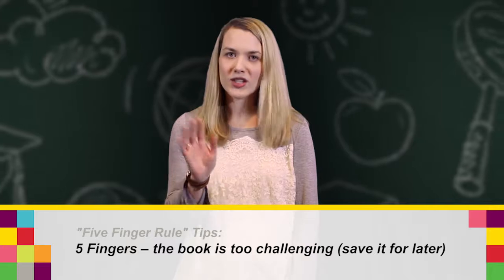When they get to the end of the page that they've read aloud, if they're holding up 5 or more fingers, that book is too challenging for now. It's a great one to save for later when they're reading a little bit better. And we would encourage them to maybe keep a list of things they're interested in reading that are too challenging for right now. 4 fingers would be a very challenging title. That might be one to try if everyone's in a really good mood, no one's too tired, no one's upset, but it will be challenging for them.